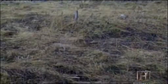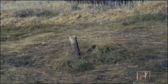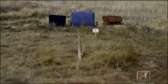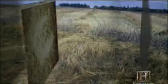Here were 5 rings, all swirled, compressed in the same direction, all counterclockwise. And the central area in each of the rings was unaffected. The grass was standing up normally. And their sizes ranged from 8 foot in diameter to 11 feet in diameter.